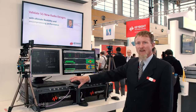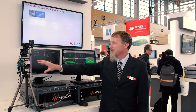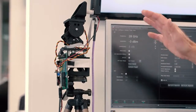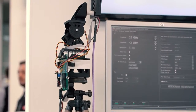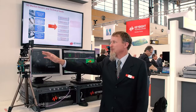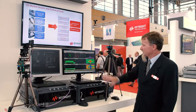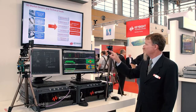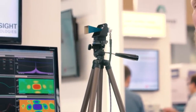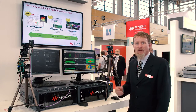For the demo, our device under test is a 4x4 phased array antenna that we've mounted on a platform that can be mechanically steered. We can also electronically steer the beam pattern from the phased array. We can control both the amplitude and phase to the individual elements to form the beam. On this side, we have the analyzer. We're receiving the signal with this horn antenna, and that is then connected directly to the input of the analyzer. And there we're able to make a number of different important measurements.